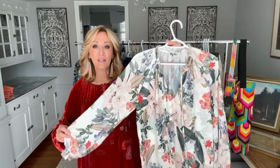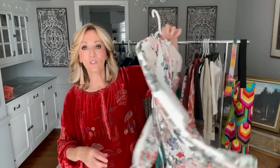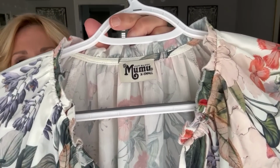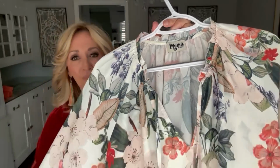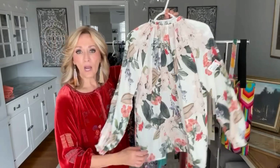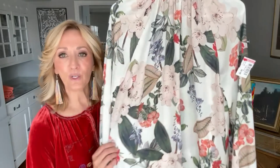Here's another very nice brand, not as high quality as Johnny Was in my opinion. This is Show Me Your Mumu, or Miu Miu. I think it's Mumu. There is the tag. Beautiful print. This actually has a double layer in front, so you don't have to worry about show through or see through. When a company does something like that, sign of a good company.